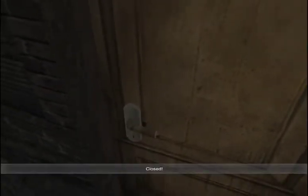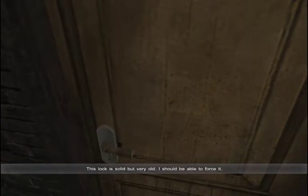Given the layer of dust accumulated in the square, this door must rarely open. Closed. This lock is solid, but very old. I should be able to force it.